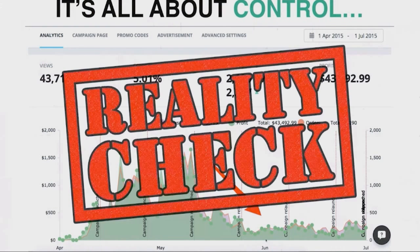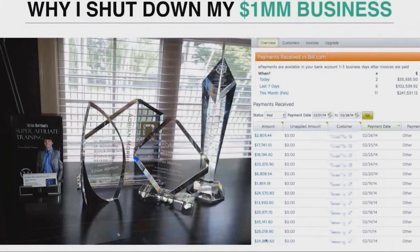And that is when I got a huge reality check and ended up shutting down my entire $1 million a year business. This is why I said, it's all about control. I wanted to do something. The reason that I moved to e-commerce is because I wanted to have total control over my income, right?